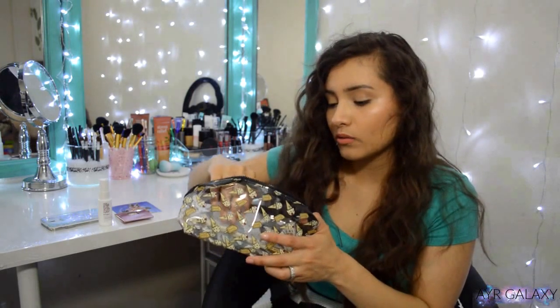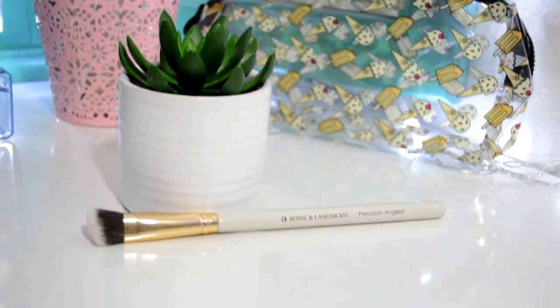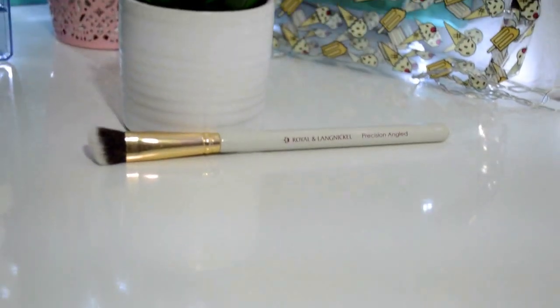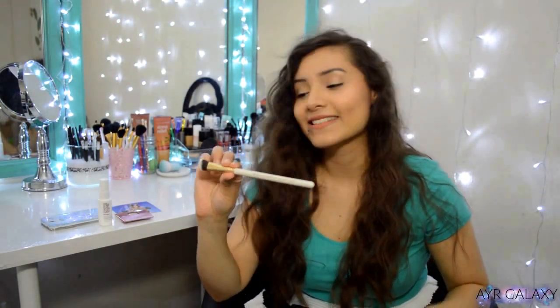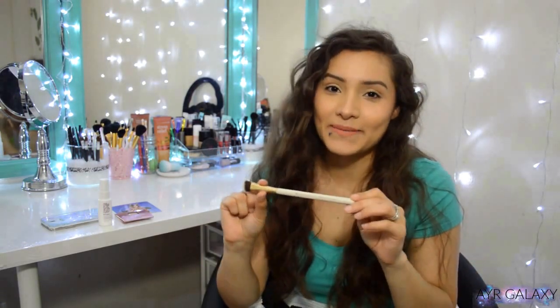Next item out, the Royal and Langnickel Precision Angled Brush. It's really soft. It's so pretty. It's white and gold. The bristles look to be really high quality. I'm just very excited to use it, and I am so excited to have received a brush in my Ipsy bag.